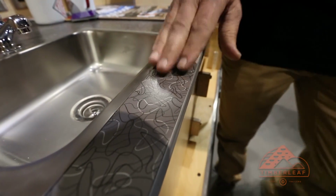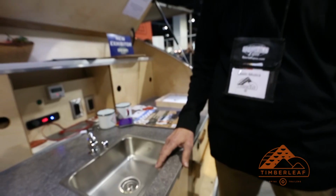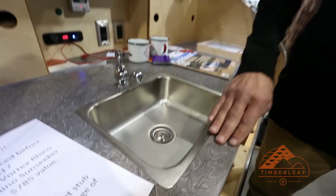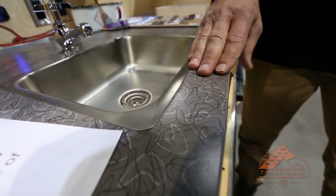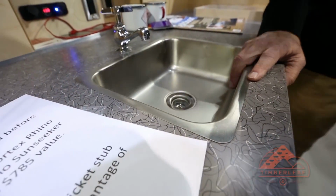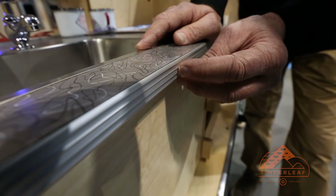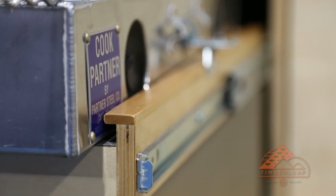Here's another example that's something I've become obsessed with. There's a lot of things on this trailer I've become obsessed with. The laminate detail. I've searched really hard to find this retro boomerang style that was so prevalent back in the 50s and 60s, including, I don't know if you can see it, even this little aluminum edge with the detailing on it. Very difficult to find that stuff, but it was important to me.